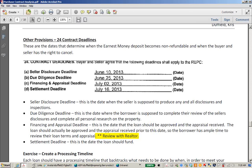Financing and appraisal deadline. This is the date that the loan should be approved and the appraisal received. The loan should actually be approved and the appraisal received prior to this date, so the borrower has ample time to review their loan terms and appraisal. So you want to review this with your realtor, and typically the financing deadline is more of a pre-approval. So we typically have the loan pre-approved and the appraisal ordered prior to this date. Just make sure to give your borrower sufficient time to review the loan terms and the appraisal and make sure they get all their questions answered. You definitely want to review this with the realtor.